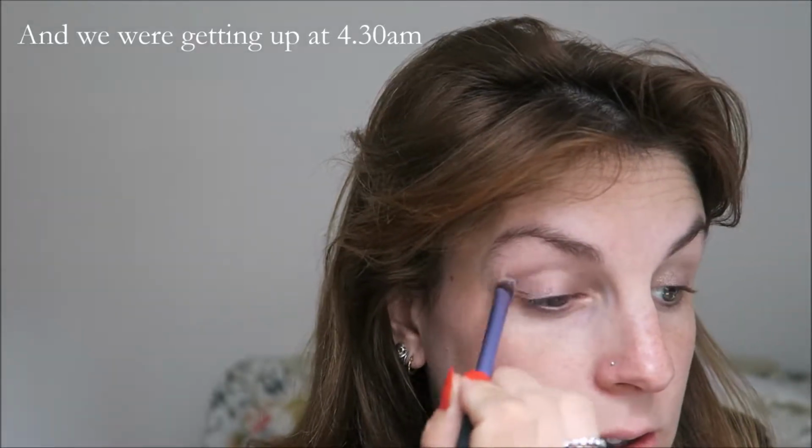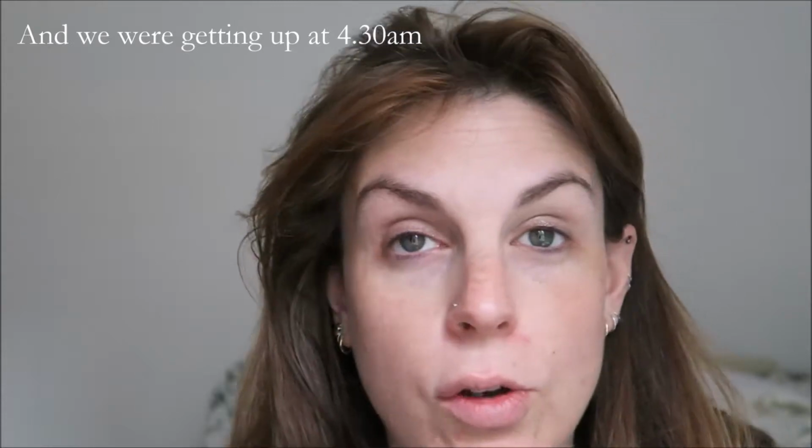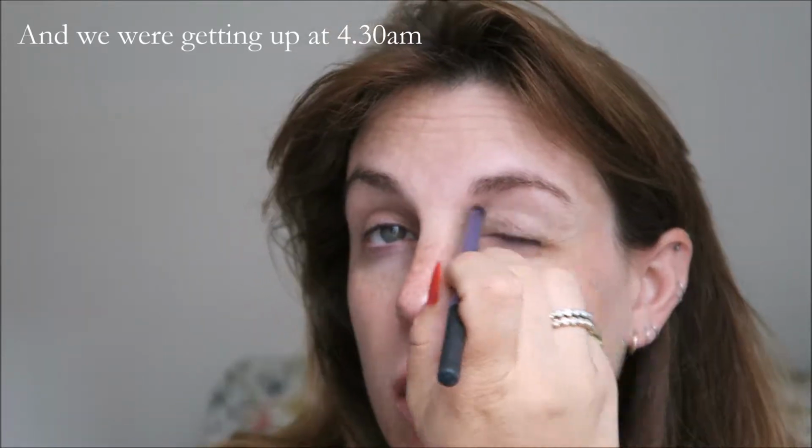and quite often I'd just wear this on its own, like when we were travelling and I knew that I was going to have a really long day. I didn't want to have anything like really technical on my face, if you know that feeling. I'd quite often just put a wash of this over the eyelid with a tiny bit of black liner, and that would do it.